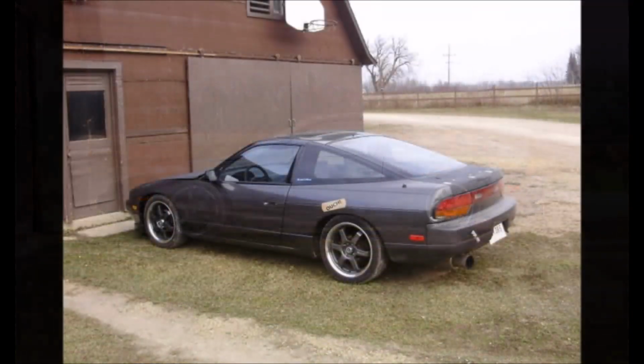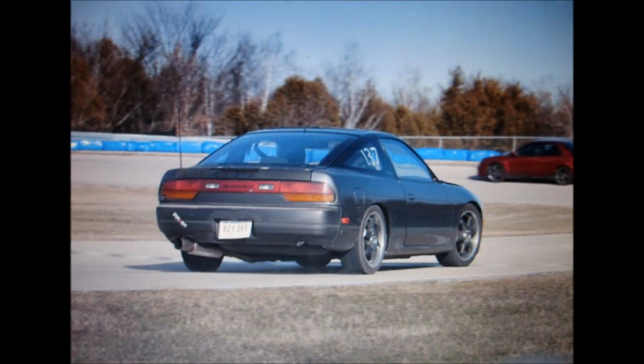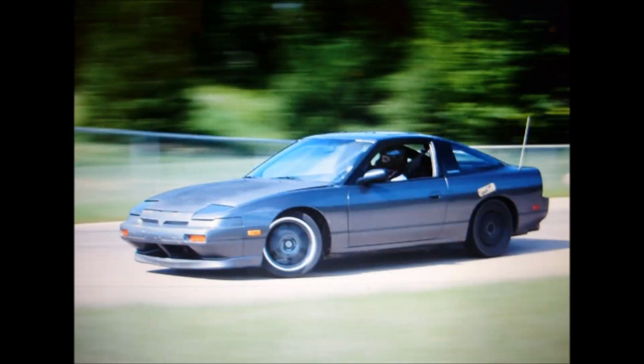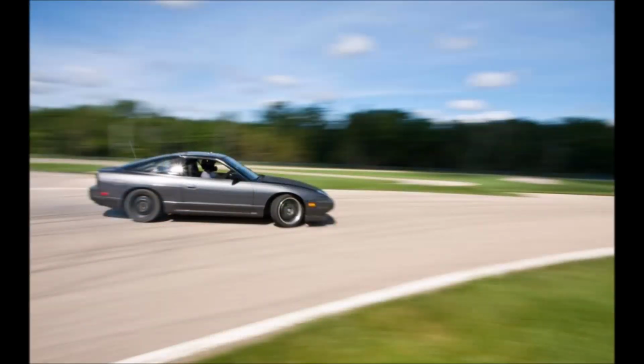Those events are always a lot of fun. The guys up there like Tom and Andy and Shane, they have a ton of experience and give you great pointers. Definitely looking forward to getting back out there and shredding some tires. It's been far too long.